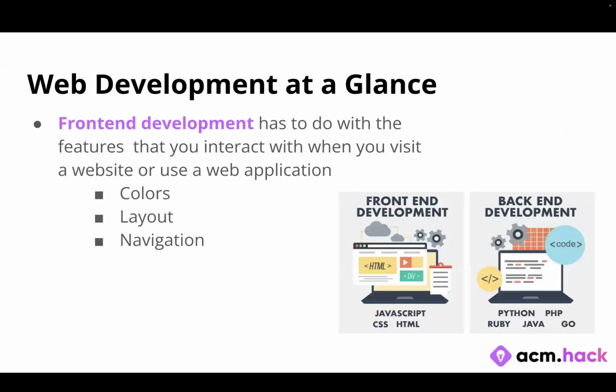So just a little bit more about web development. There are two different parts to web development. Definitely there's front end and there's back end. And I'm sure you guys have all heard about full stack. That's where you do both front end and back end. So today for our workshop, we're going to be focusing on a front end website.